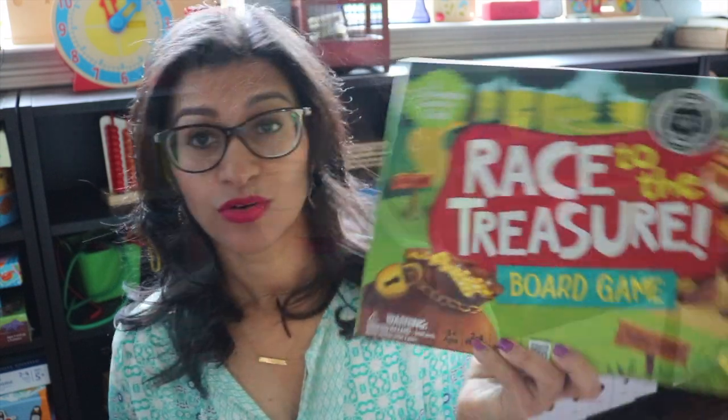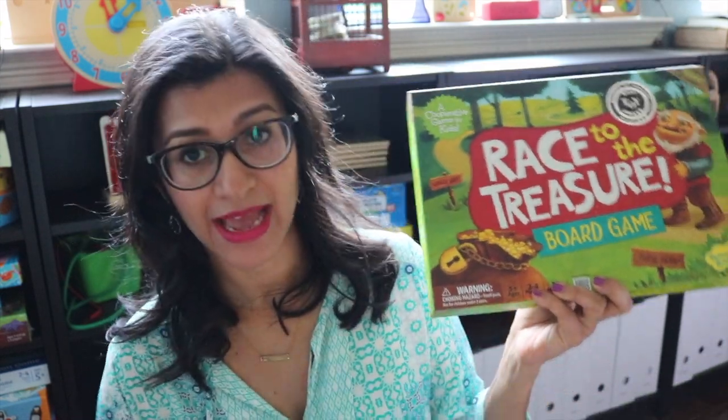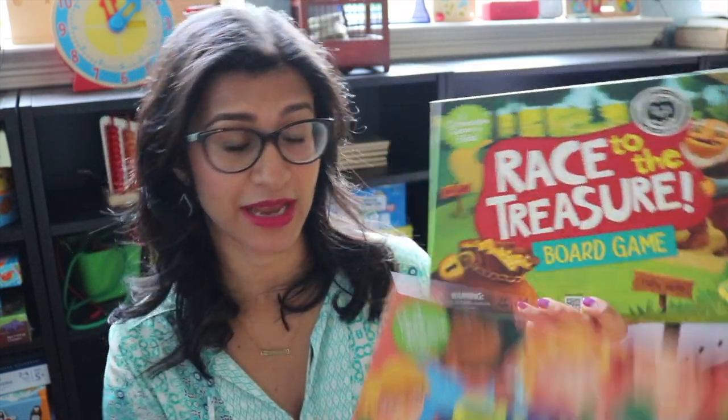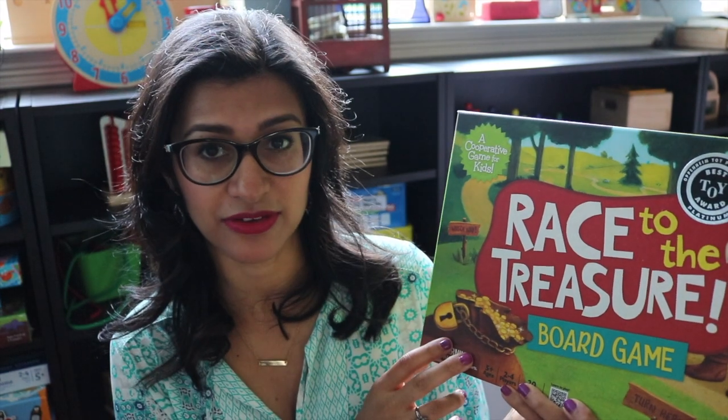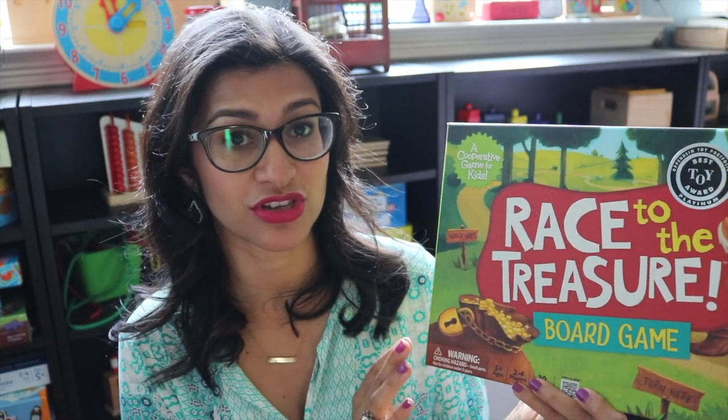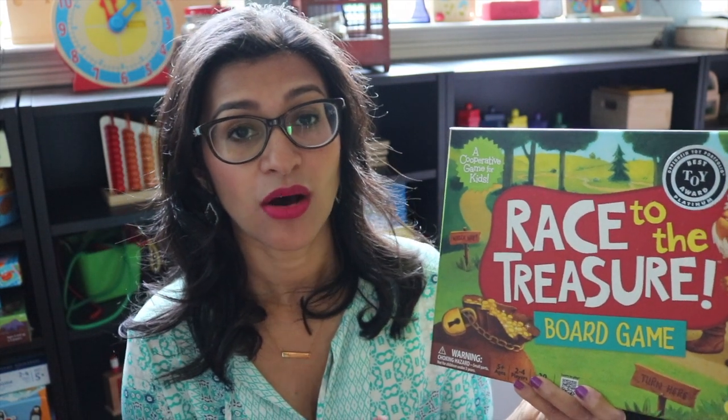Race to the Treasure and Stone Soup are two other games I got because the lady very highly recommended them to me. This one won Best Toy Award at the Oppenheim Toy Portfolio, and these are both cooperative games, and I thought that concept is just amazing because basically all the players are working towards the same goal together.